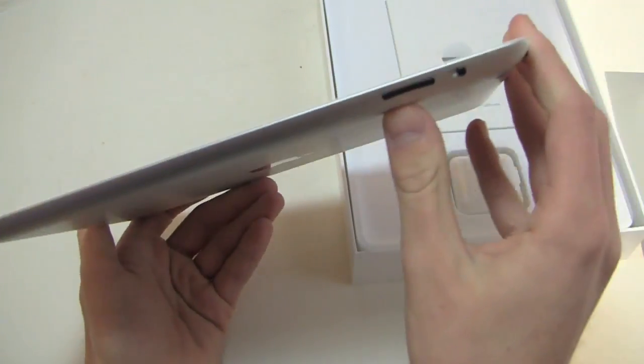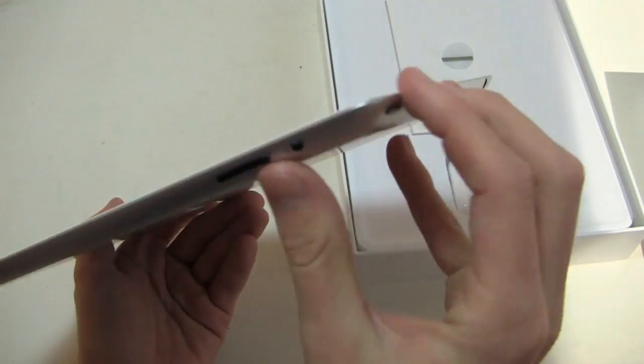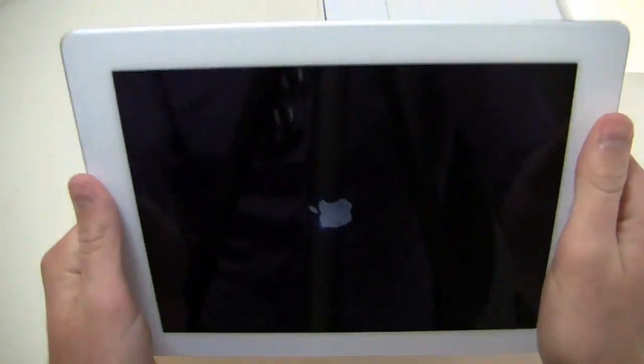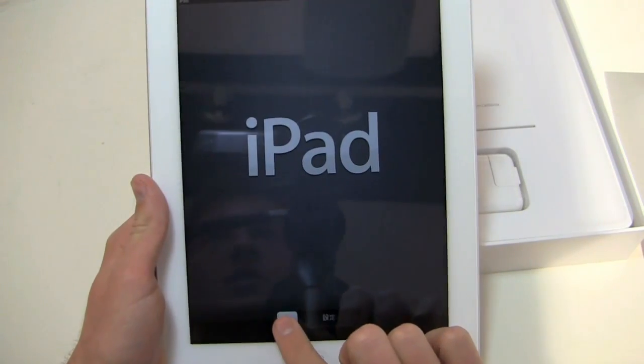So white version here, same things over on the sides. Volume rocker, you've got your switch here to toggle between mute and being on full volume. Power button up at the top, and then your 3.5 millimeter headphone jack. So riddle me this, if it has a 5 megapixel camera, I just find it funny when people hold up an iPad like that just to take pictures or shoot video, but hey, you can do it. That's what matters.